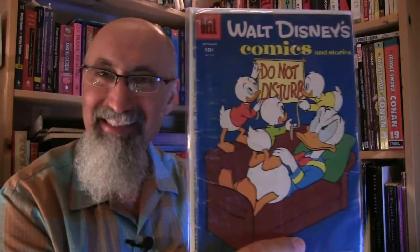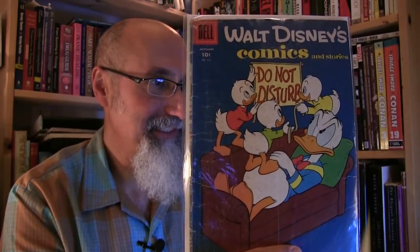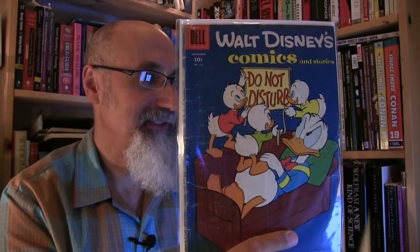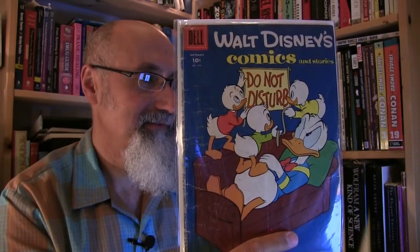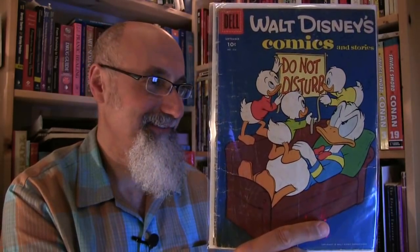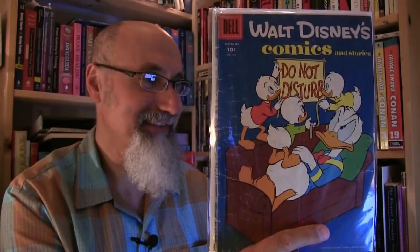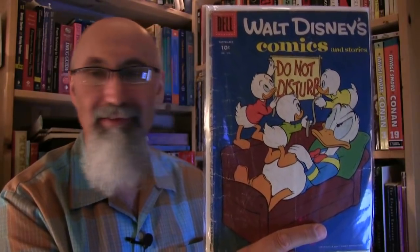Nice. Do we have more Walt Disney Comics and Stories? Yes, we do. Let's keep on looking at those for now. We got three more. 216. Do not disturb. Donald must need rest. 216. Cost 99 cents. Is it 216 or 219? Oh, this is 216. Oops, got the wrong one up. Sorry. This should be the same price. Where are you? There he is. Yeah, 216, 1958. 99 cents, graded at 1.5. Okay.